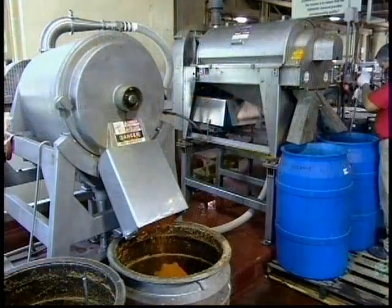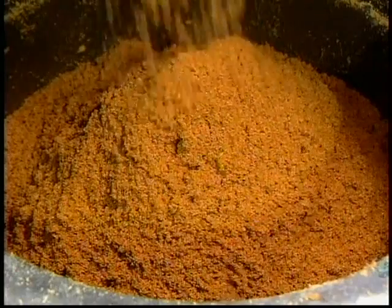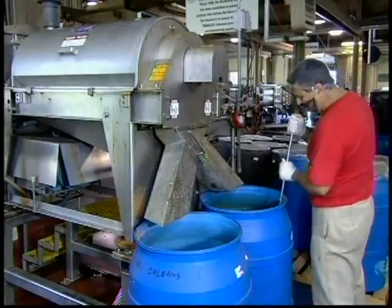The next step is a 2-stage milling process. The first mill extracts the pepper pulp. The second mill removes the seeds. The sauce is now finished.